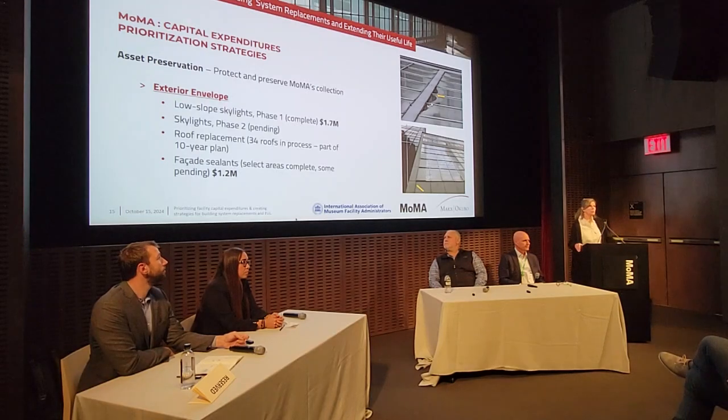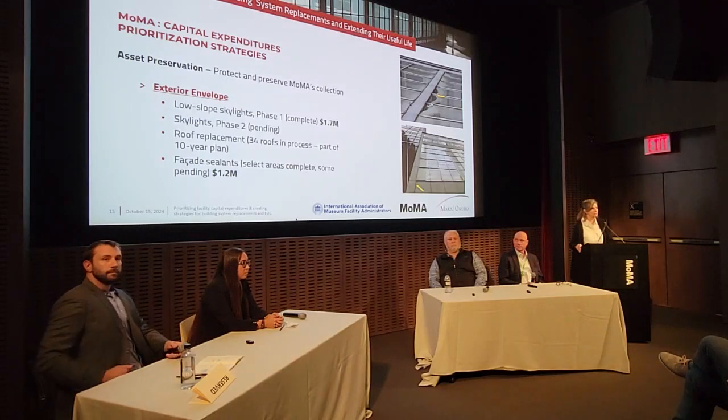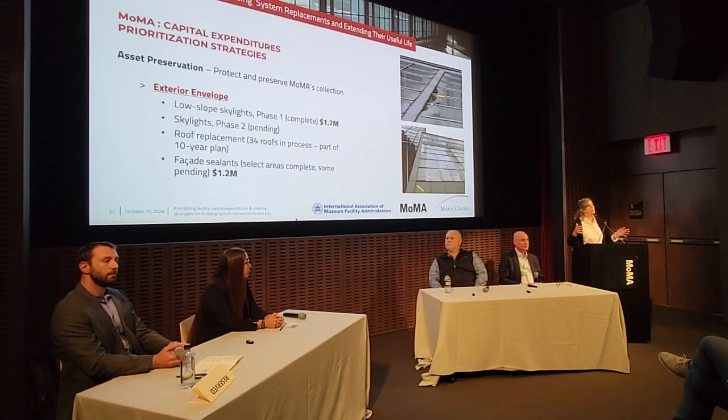There are 34 roofs on MoMA, all different materials, different ages, different remaining useful life. So it was a process going through trying to phase all of those and which ones were the priorities, which were the ones over the galleries that were going to leak. So all of those things were identified and looked at.